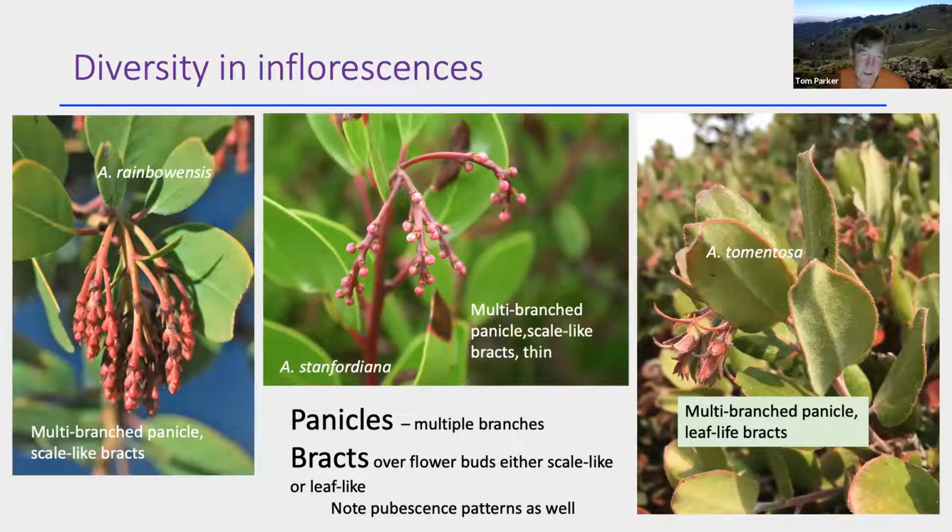There's also diversity in the inflorescences. So these all have multi-branched panicles. The two on the left have small scaly bracts that are dry. On the right, tomentosa has those big, broad, leafy bracts. And those are important characters for some species.